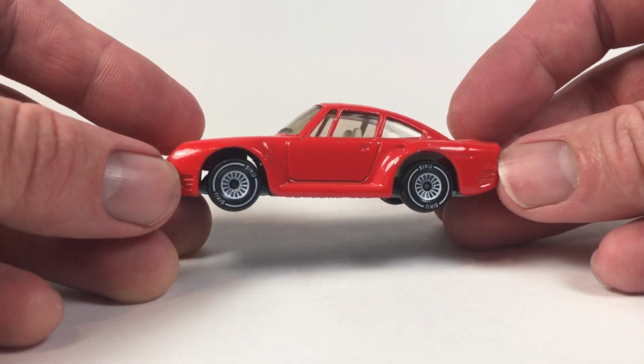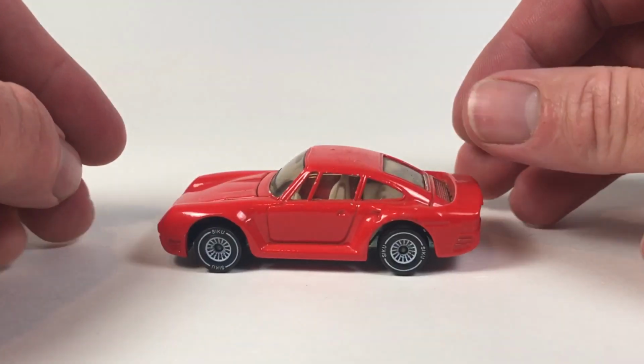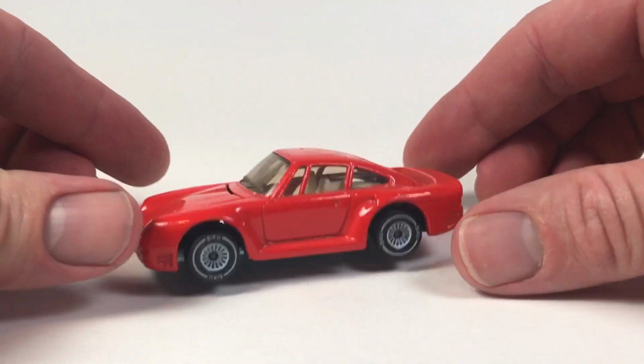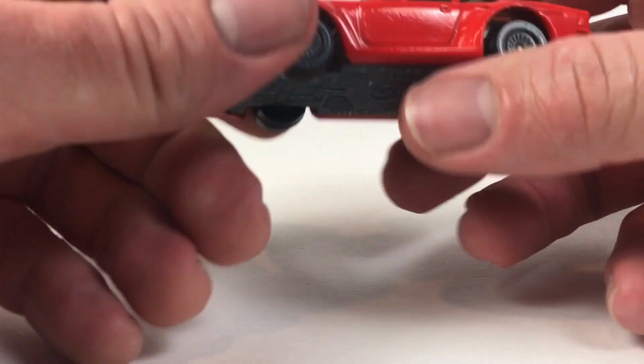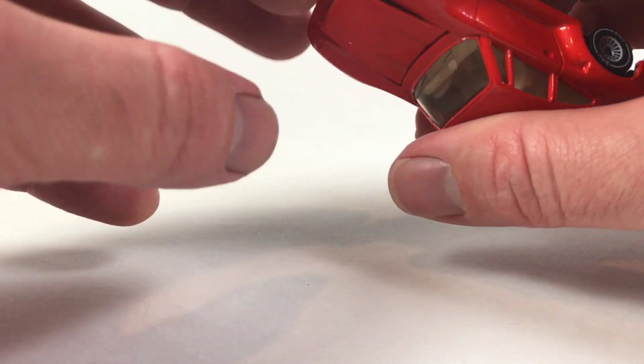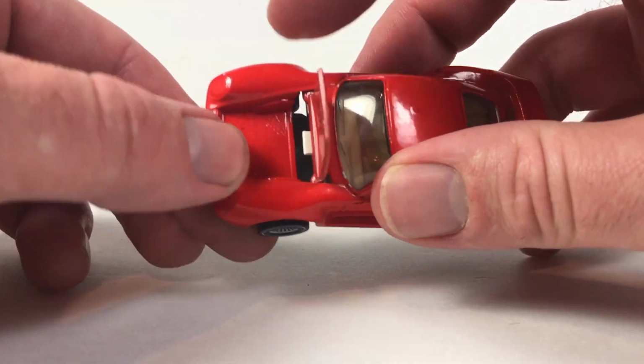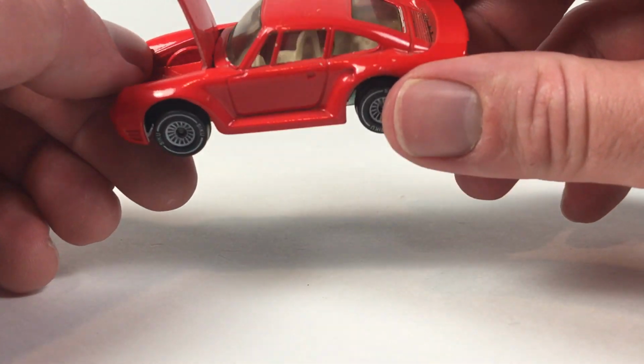Siku metal body, metal base. I love the look of the wheels. I think the wheels look pretty cool. It does not have suspension. This thing is super heavy, though, with this thick metal base and thick metal body. And it does have an opening hood, which, of course, there's nothing in there. Yeah, it's a rear engine car, right?